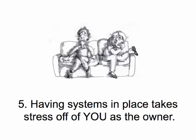And number 5, take a look at this poor couple, sat on the couch in this slide, stressed out of their minds. Well, guess what? Having systems in place takes stress off of you as the owner of the restaurant. The last thing you want to do is go home after a busy night and sit on the couch with your significant other and look and feel like this. Having systems in place is a surefire way for you to bring the pressure down and to take care of the stress that all business owners face, no matter what kind of business they run. It's a very, very good reason for you to make sure that you have systems in place.